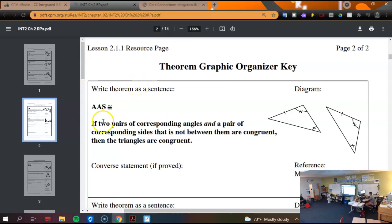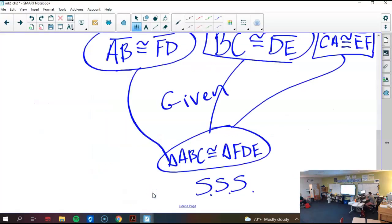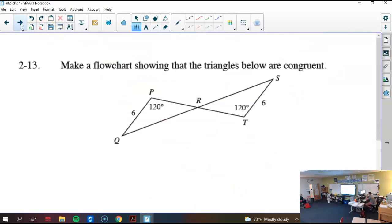All right, so did we have any other ones? Because I was pushing you guys at the end of class saying there's another. Isn't there a hypotenuse leg theorem or something like that? That's to do with right triangles, though. That brings up a whole other if then.